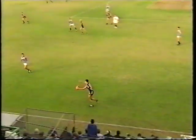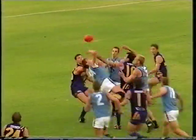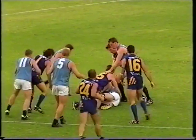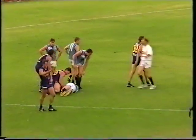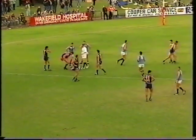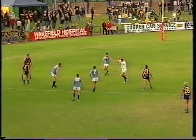Peter Fiachi, now on the left boot, will bomb it up towards the half forward flank. At the back of Biglands going for the second grab. Bishop claimed the mark. The umpire said no, it wasn't. Play it on, boys, and it's held to Bishop. There'll be a bounce down on left half forward for the Eagles. They've certainly turned it around for the Eagles.